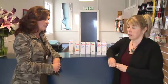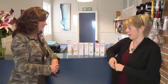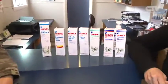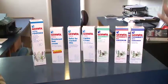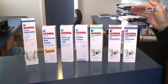We're going to be talking about Gehwol. It's a German foot care product, which we stock. It's a lovely cream, specifically designed for feet. So it's not like you're using hand cream on your feet. It's a specific foot care product, and they have a variety. We've just got a small selection here, lots of different products.